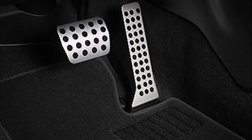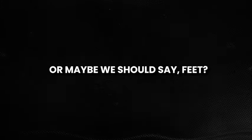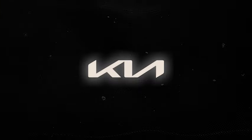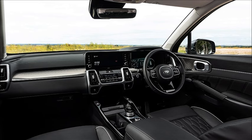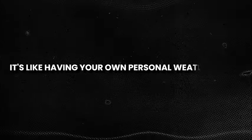And for those of you who've struggled with pedal reach, Kia's got your backs. Or, well, maybe we should say feet. The adjustable pedals mean drivers of all sizes can find their sweet spot. Now, we all know that arguing over the AC can ruin a good ride. Well, Kia's put an end to that as well with multi-zone climate control. You can crank up the heat while your passenger chills out. Well, literally. It's like having your own personal weather system.